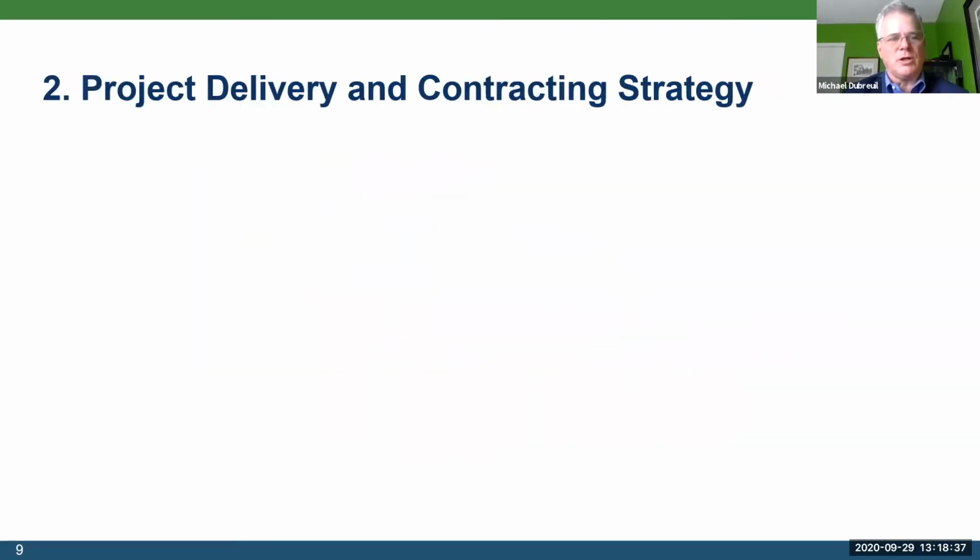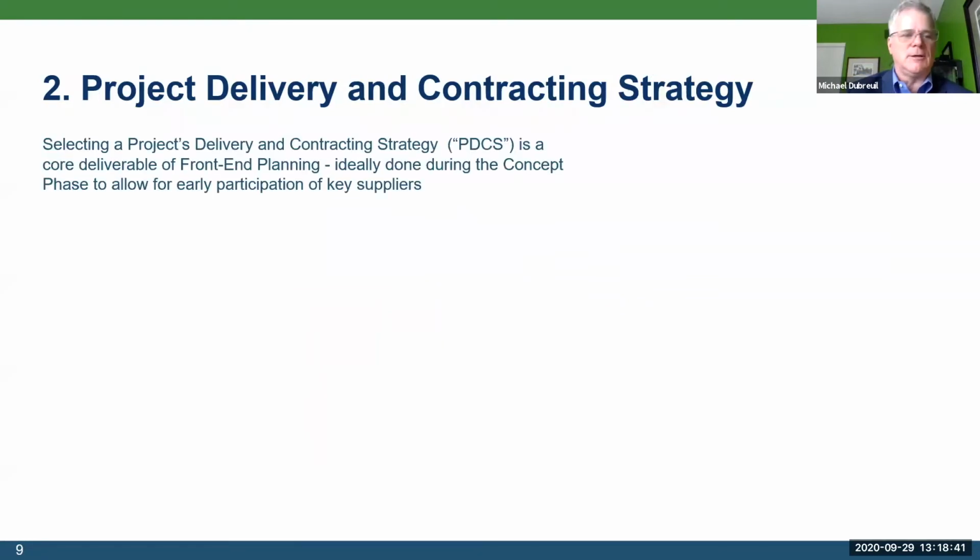And so as we move on to contract delivery and contracting strategy, selecting a PDCS is a core deliverable of the front-end planning process. Ideally, it's done during the concept phase to allow for the early participation of key suppliers.